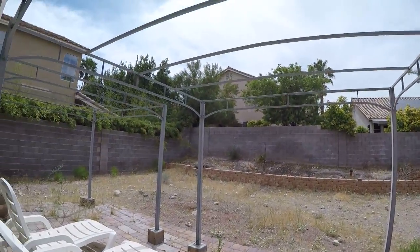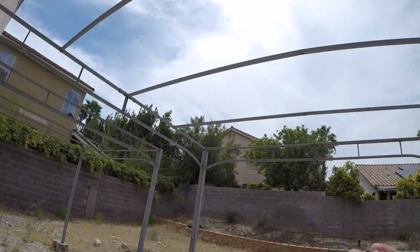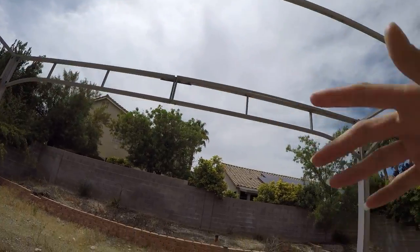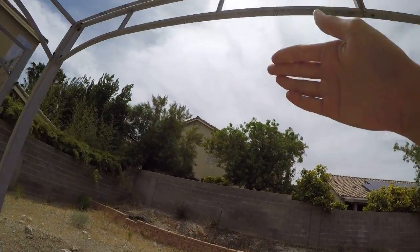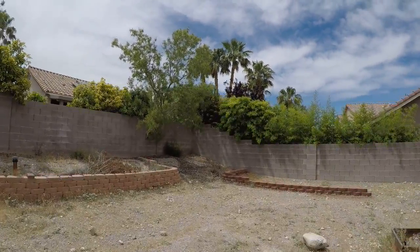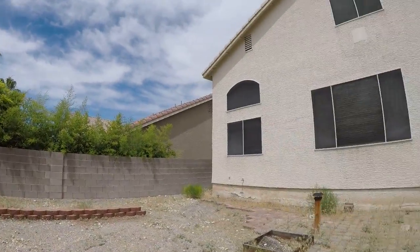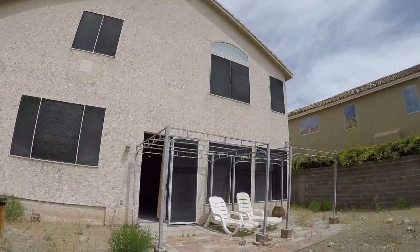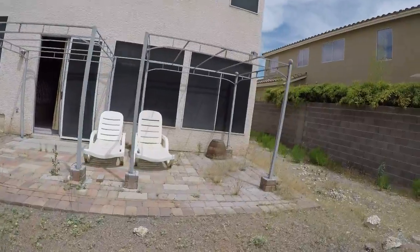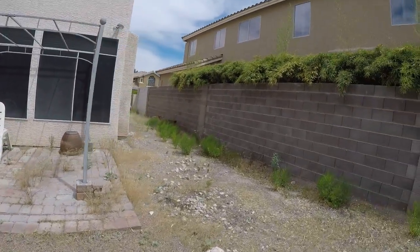Fairly private backyard. This neighbor can see in, but they're not hovering over. Little tree blocking that window a bit. I mean, you can still see the window a bit. We have a 1-story here and a 1-story on this side, so it's not often you get yards this private in Vegas. Some pavers were added on to the bit of concrete.